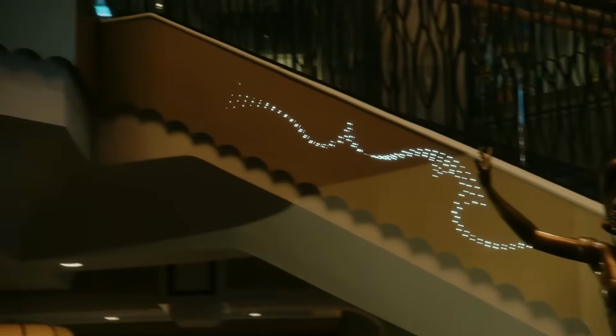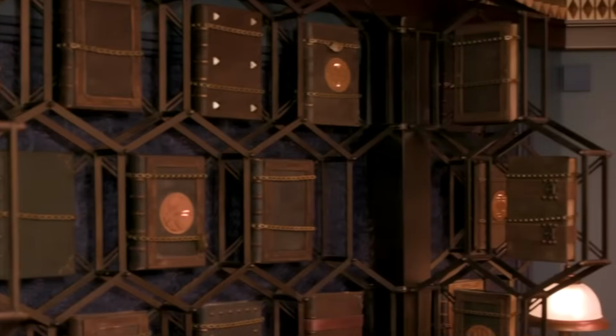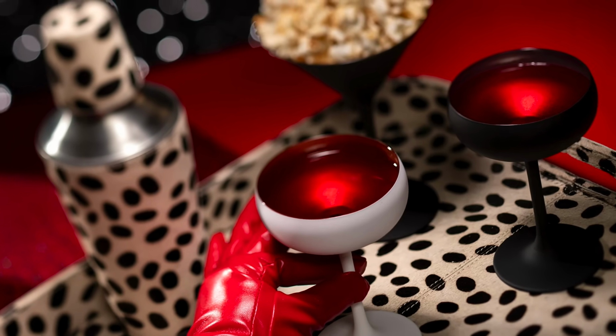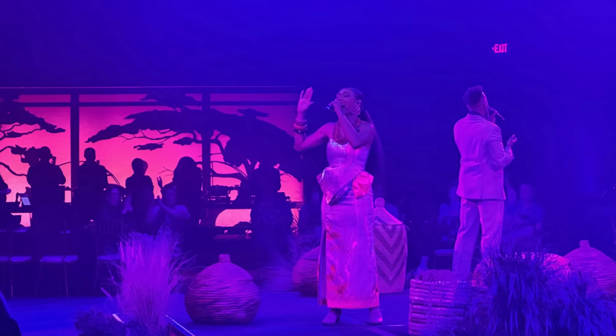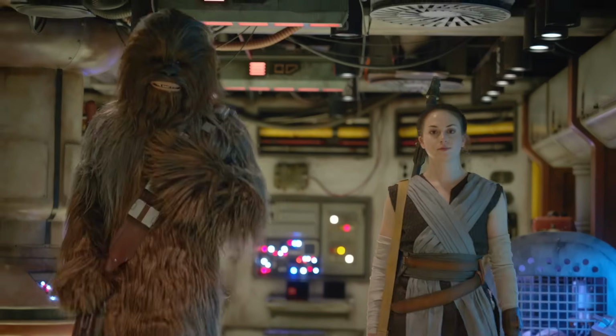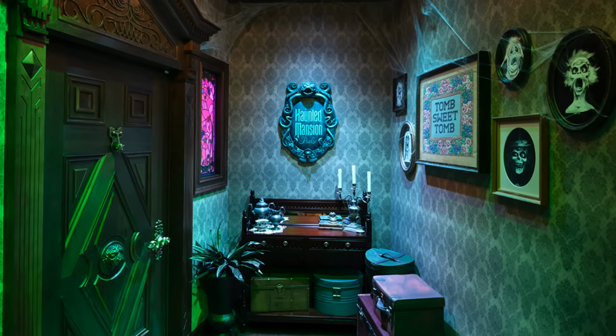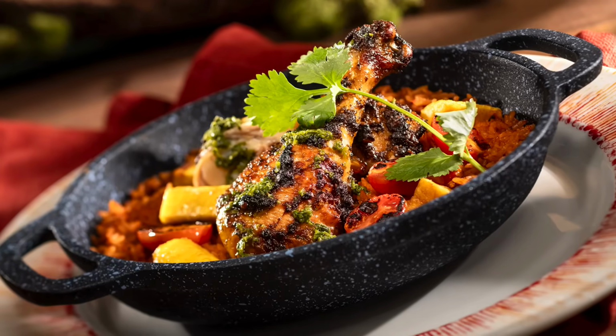It's a sister ship, so it's going to be very similar in the layout, but every detail is going to scream heroes and villains, which I think is super exciting. Very unique. In today's episode, we're unpacking everything we know so far. Everything you need to know before you get on the Disney Destiny.